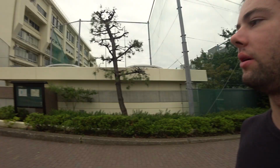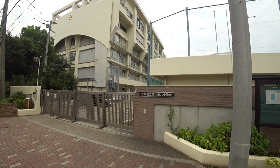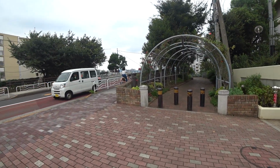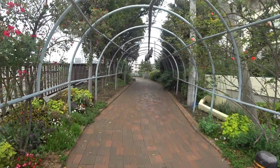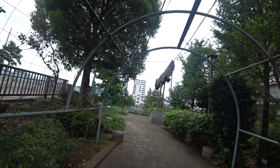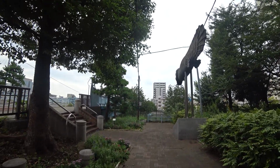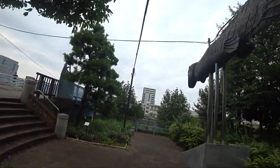So I'm here in front of this middle school, the Koto District Kagawa 8th Middle School, it says. And there's this lovely little entrance to this park, really nice. But the statue, I think we have to point out. So we're coming up to it. Looks like a fish, very appropriately themed for the river area. Lovely garden here as well. Let's check out the fish a little closer.